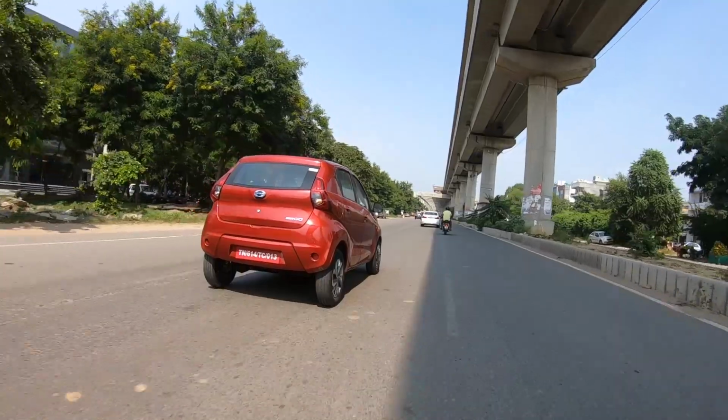And also the steering wheel is nice and light, which is something that first time car buyers will really like, because they don't have to put in too much effort. You can really use a small finger and operate the steering wheel, something that you shouldn't do, but I'm just trying to show you how it can be done.